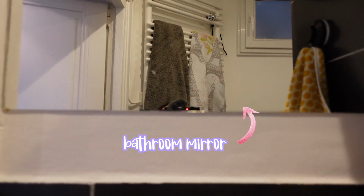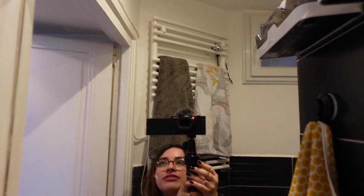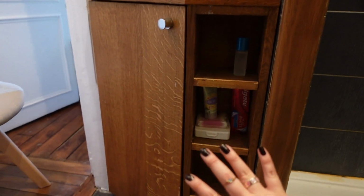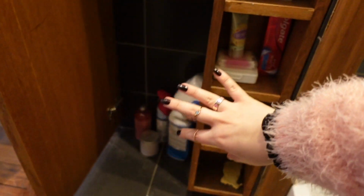So first we start with this mirror that is too tall for me. I can barely look at myself. Of course you guys can, but this is my eyesight. I have the hand towel. This is our sink. I got these from Emma. I actually like this section because inside, you can kind of put stuff away.